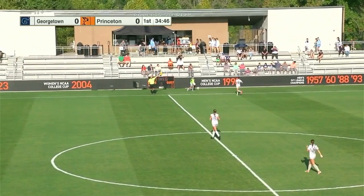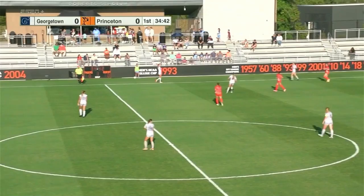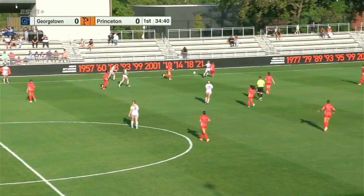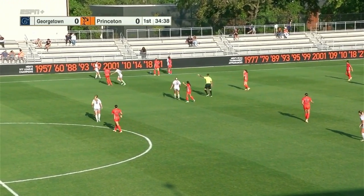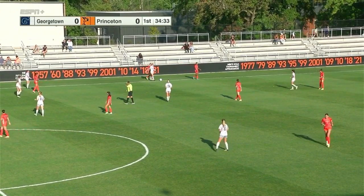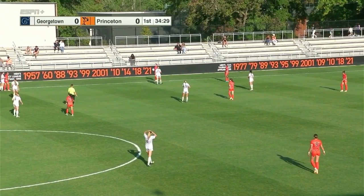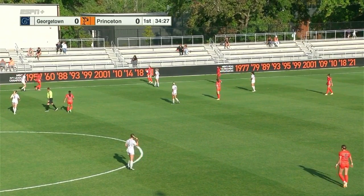One thing we have not seen just yet is Georgetown having the real estate to get off a long-range shot. They are really good at winning corners. They're very good at pinning you deep down the flanks. But they also, if they have any room at all from 20, 25 yards out, they can let it fly.